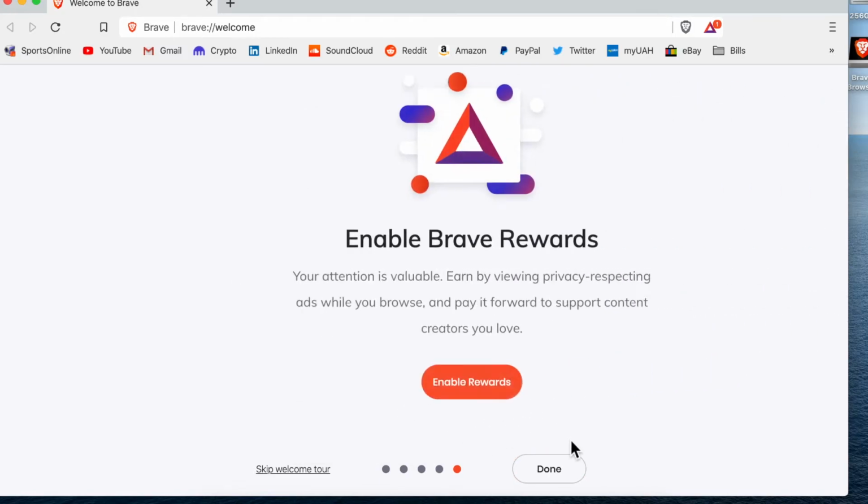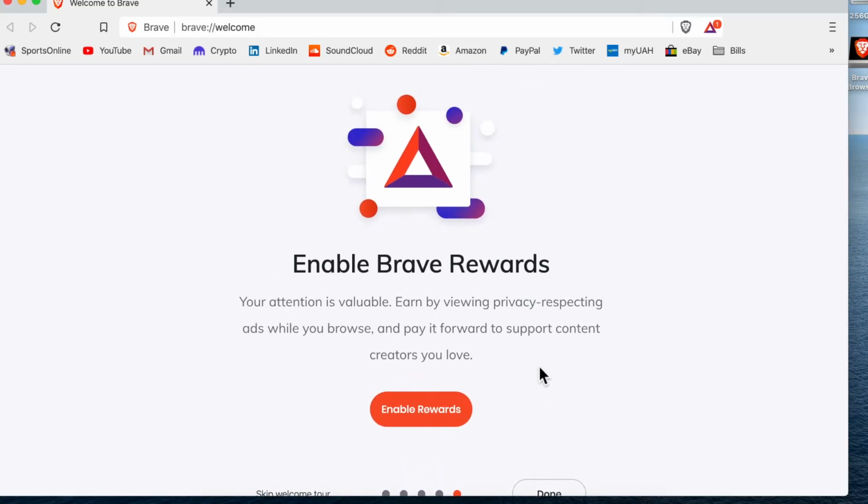And now these Brave rewards are pretty cool. So they basically pay you for searching. So they say your attention is very valuable. You can turn on some ads, like you can personalize which ads you want to see, or you can just turn off all ads in general. But if you do turn on some ads, then you'll start gaining rewards for it. So you can enable those if you want. I'm just gonna hit done.